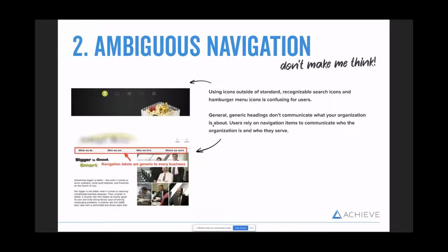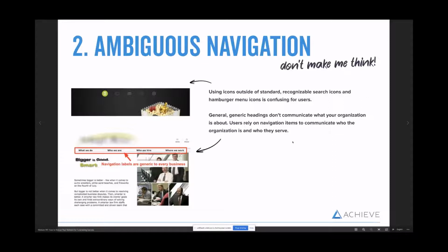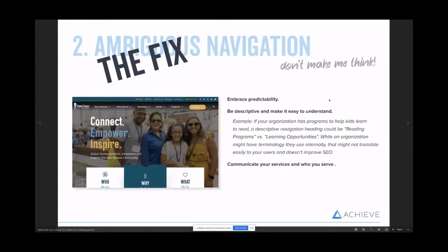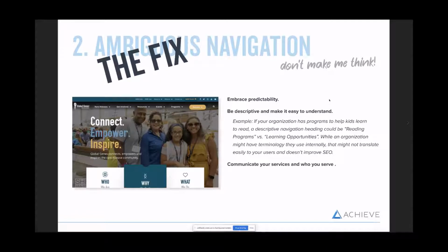This is another thing that you can take a look at. I know this is kind of common, like what we do, who we are, but if possible, we want to try to make it very easy for your user when they first hit the site to get an idea of who your organization is. Okay, so we want to embrace predictability. Be descriptive and make it easy to understand.